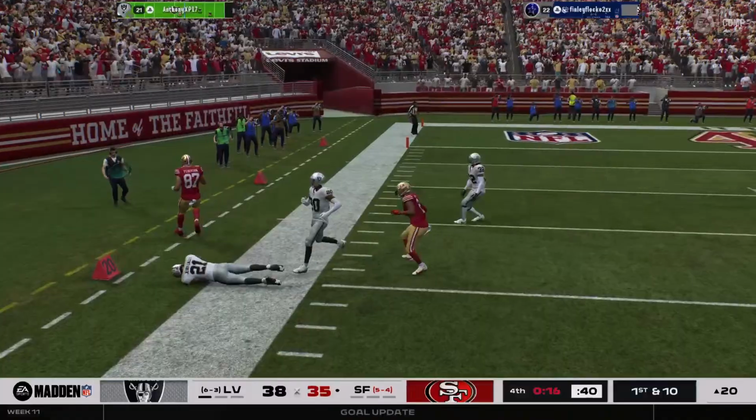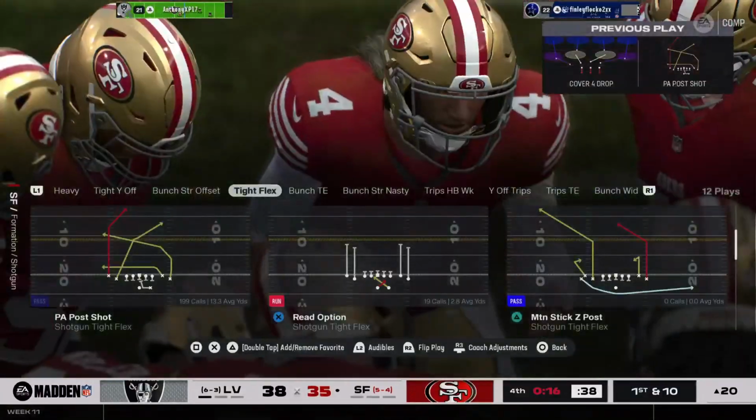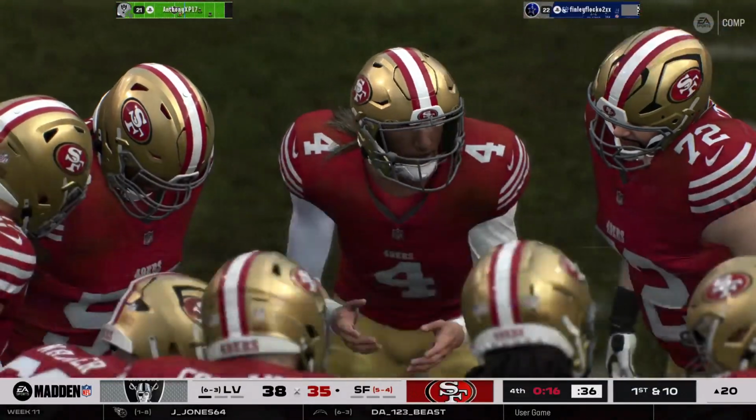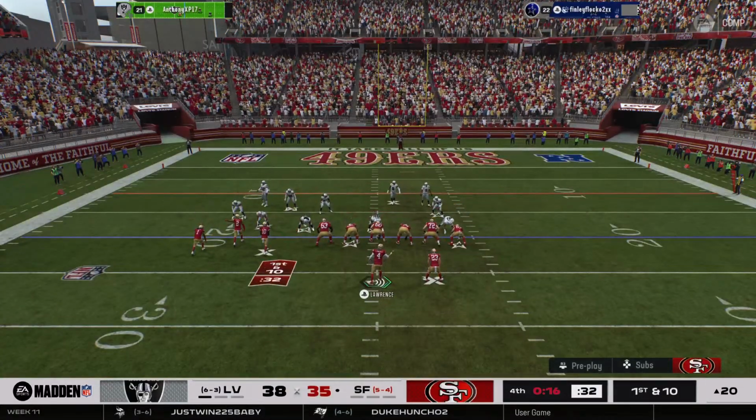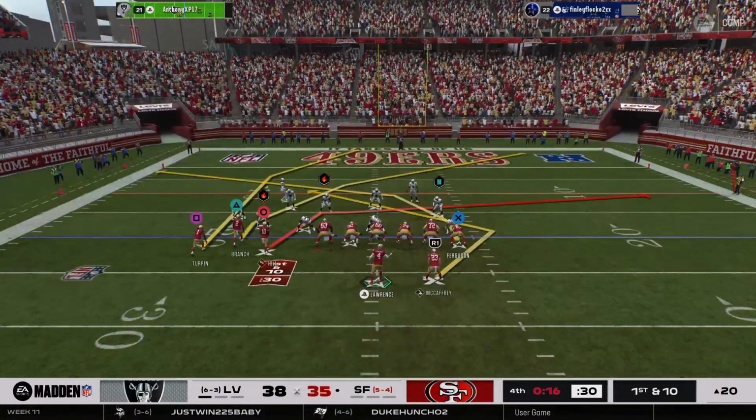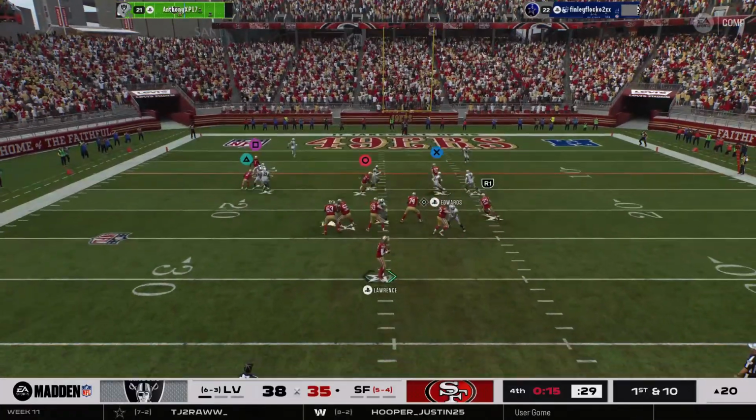To the left and reeled in by Ferguson. He's got his guys into the red zone before someone can force him out. Time not on their side here as they get set for first down. No timeouts remaining either. From the red zone on first.